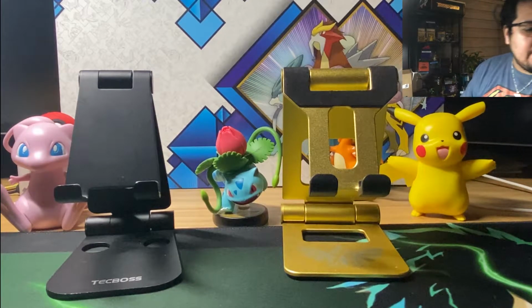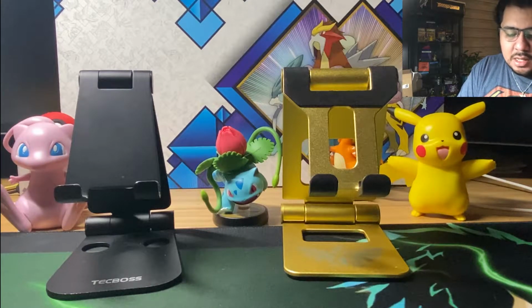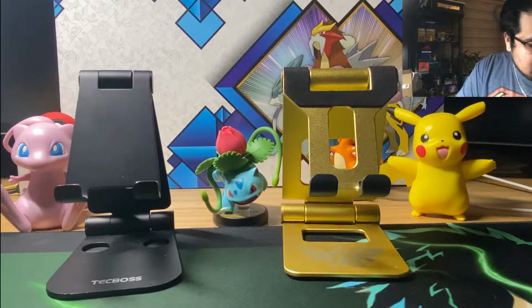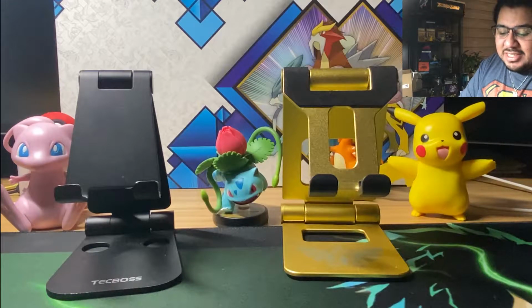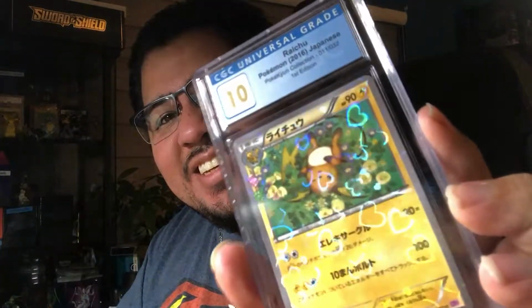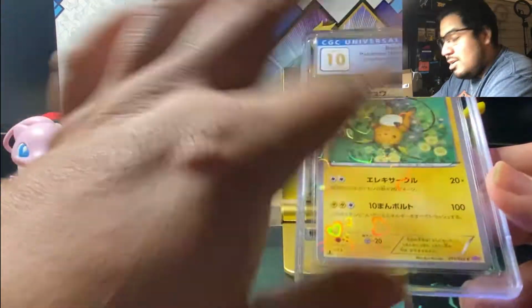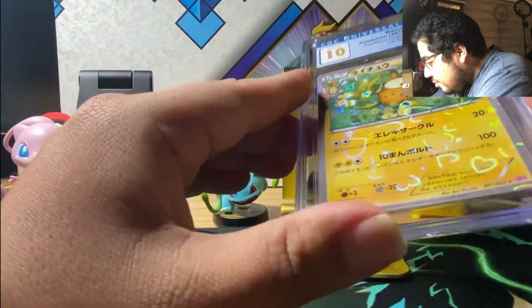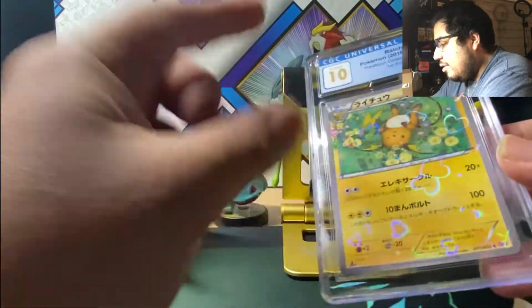Let's see what else we got today. They've been arriving every day. Some of these guys do give out good packaging. And, all right, this one I like. I don't know if it's gonna be worth anything, but I love it. Look at that, those hearts, and it's a PSA 10 Japanese. I don't know what set. I know I've seen this one.